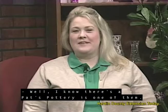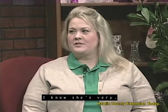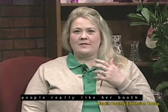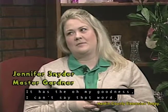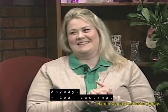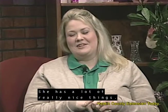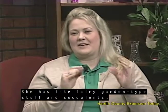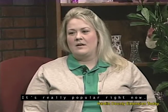Well, I know Pat's Pottery is one of them. People really like her booth where they take the plaster and they mold it to the leaves. Leaf casting. Leaf casting. I'm sorry. She has a lot of really nice things, and she has fairy garden type stuff and succulents. It's really popular right now.